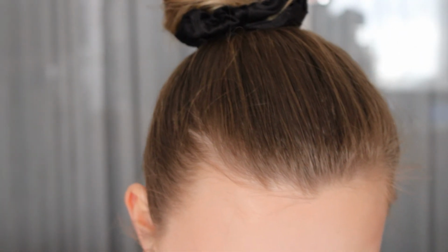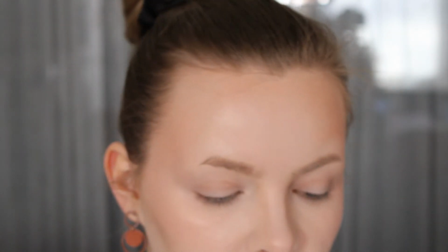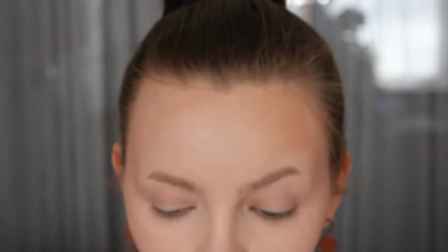And the way I like to use this is I go in with a fluffy duo fibre brush, which means it has these white fibres at the end and these brown fibres down here, and I just tap my brush in. You don't need a lot of this stuff because it is so full coverage.